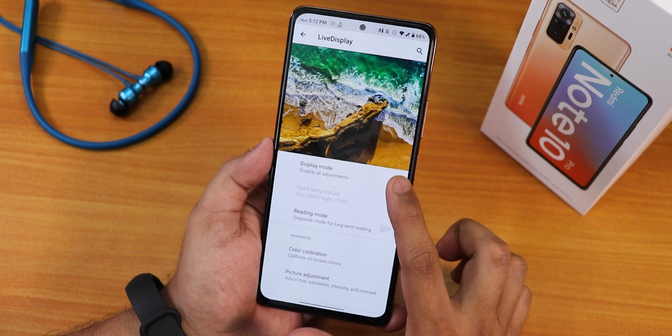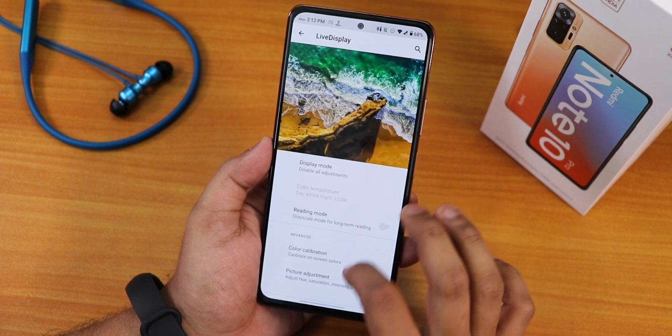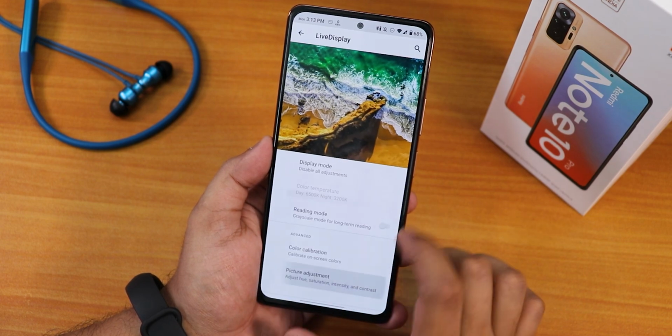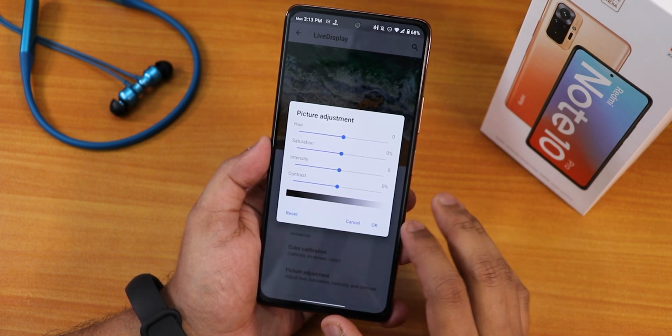In the live display, we have the display mode. You can change it between automatic, day and night, and the reading mode you can change. Also the color calibration is there. You can change the RGB value, and the picture adjustment is controllable over here.